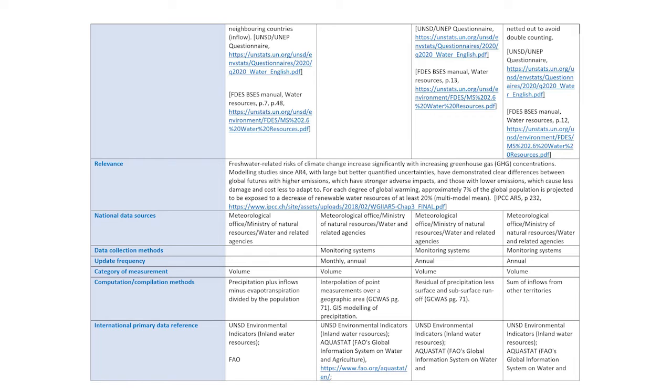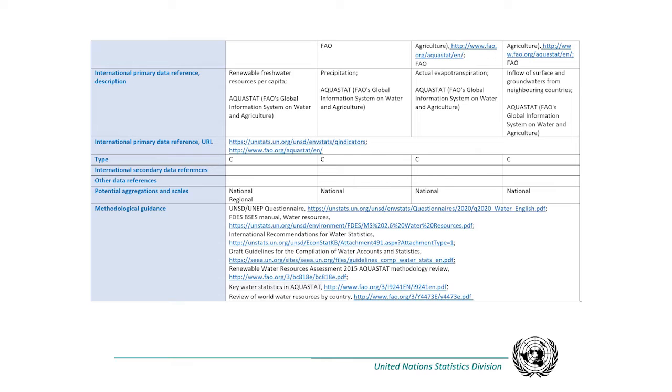Specific correspondences and short definitions derived primarily from international statistical guidance are included. Following the definition, its source is specified in square brackets. The relevance descriptions are primarily sourced from the IPCC assessment or the original source, and further metadata details include the suggestion of national data sources, data collection methods, category of measurement, and periodicity. And compilation notes are included for some of the indicators at this stage.